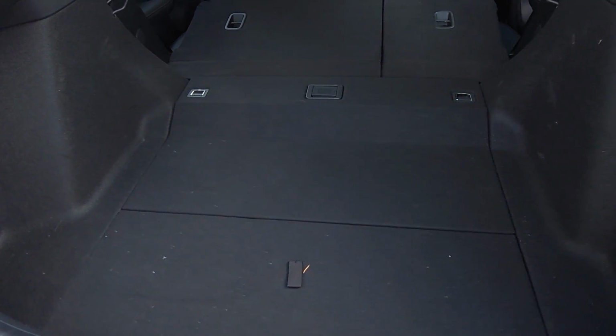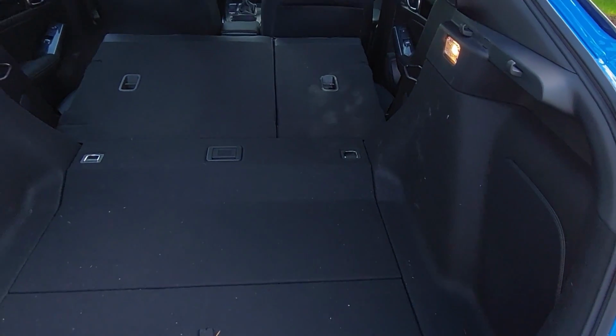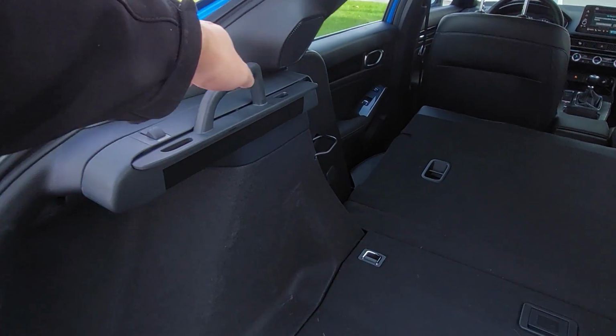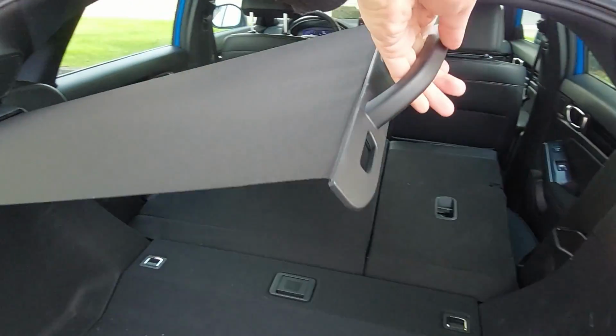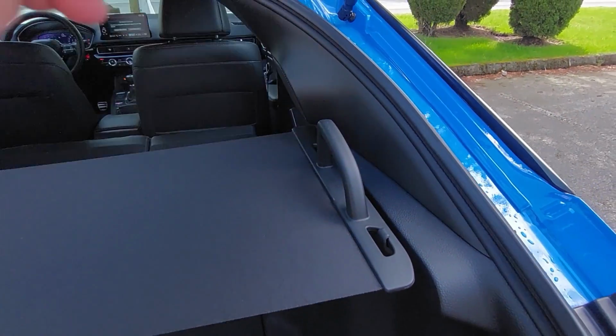Honda claims that the Civic hatchback has around 650 liters of room behind the rear seats, and I have no reason not to believe that. Now, one thing you need to note is the rear area isn't fully flat. The trunk area is a little lower than the seats, and there is a tiny ramp. Overall though, the Civic has lots of room once the seats are down, and even includes a rolling cargo cover.